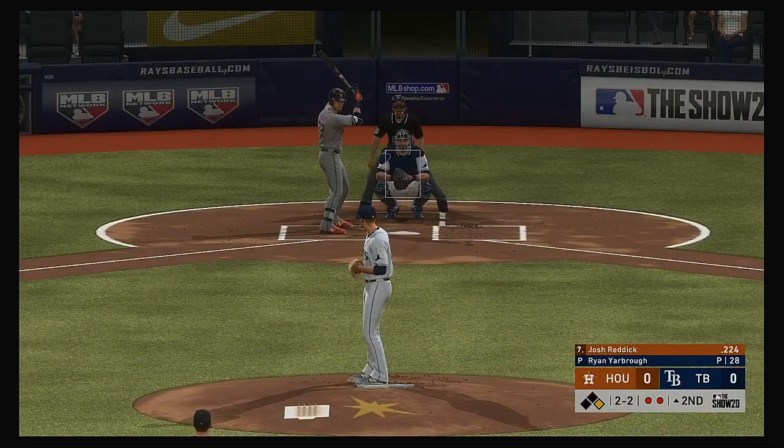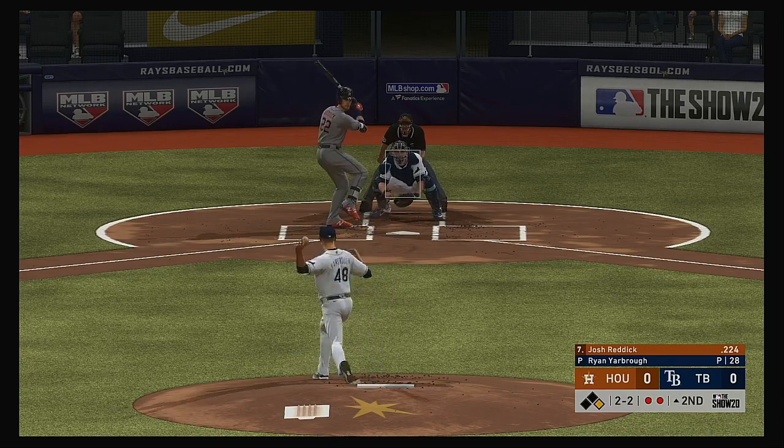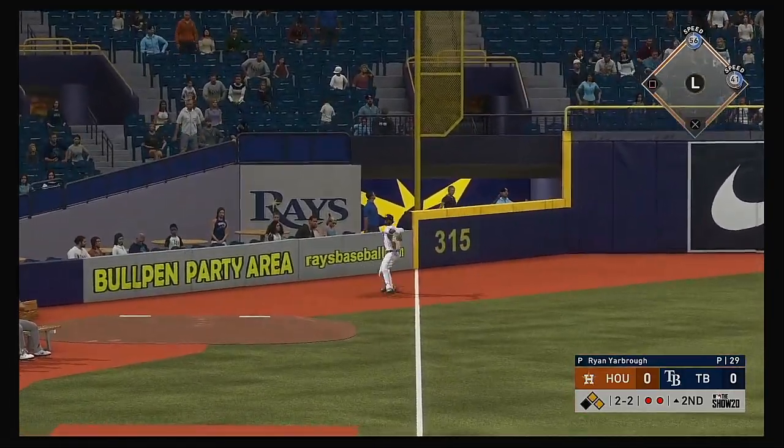No score here as we play inning number two. Hit down the third baseline. And this will stay inside the third base bag. A fair ball.